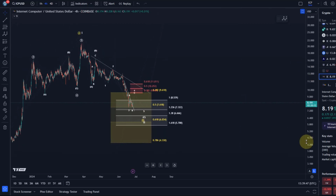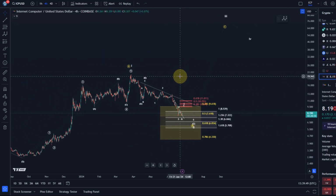I don't trust basically the idea that a low is in already. I'm still looking for another low, but I think we're getting closer to a possible end of this correction. And we have some very clear parameters to watch to the upside, which is our resistance range, but also to the downside as next support levels.